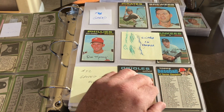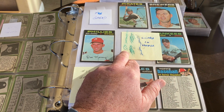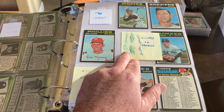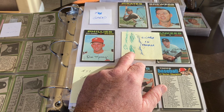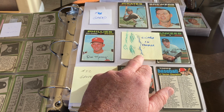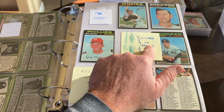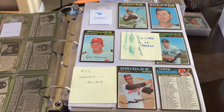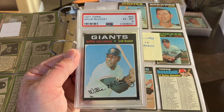Card 50 is, okay, with some of these, I had made notes when I sent them to get graded, so I didn't get another one. Originally it says getting graded or needs to get graded, and you can see the process of my scratched-off notes, and finally graded in holder. So number 50, McCovey, got a 6. Beautiful McCovey card.